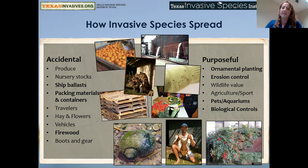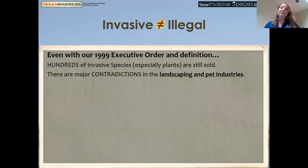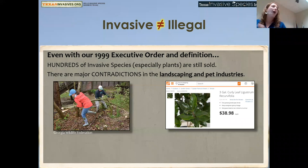But you can still buy a lot of pets and plants purposefully, and we'll talk about that right now. Invasive does not always mean illegal. Unfortunately, when you go to our websites, you'll see hundreds of species, and you'll email me and say, Ashley, I can't believe it, I have somebody rearing nutria next to me, and you want to hold them accountable. Unfortunately, if they're not prohibited, we cannot hold them accountable. Hundreds of invasive species, especially plants, are sold. There are major contradictions in the landscaping and pet industries. While I just told you how lionfish are terrible, you can go and buy a lionfish tonight if you wanted to. It's not a prohibited species in our state, and some are not even prohibited federally. So you will see a lot of contradictions.